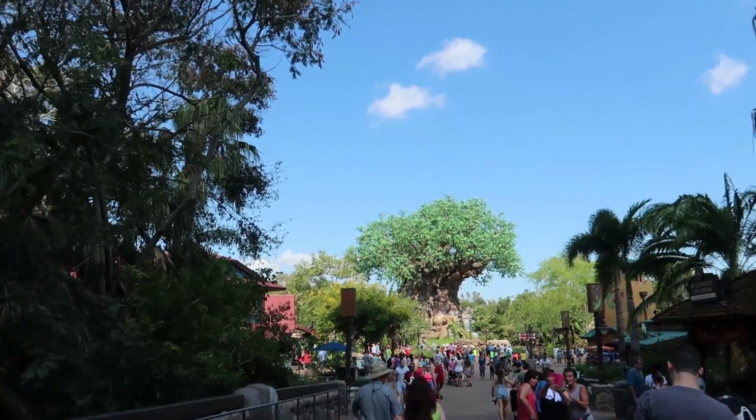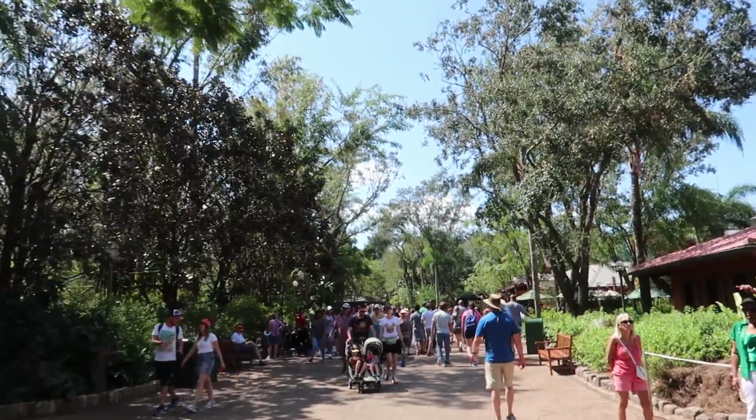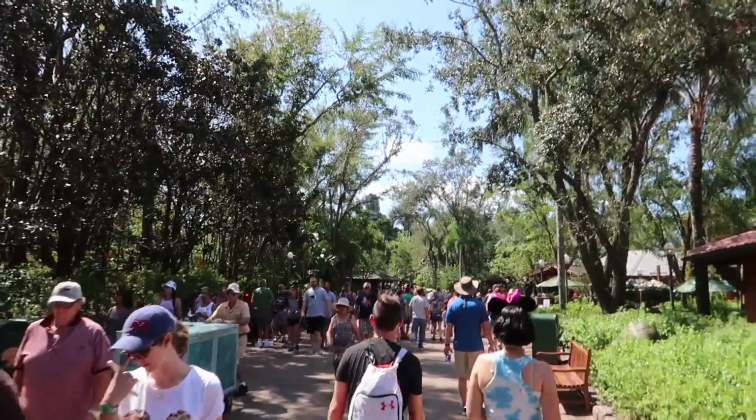There certainly is one tree that looks like it didn't take any damage during the hurricane, and that is the Tree of Life. Let's head into Pandora and see what the wait times are like and see how it fared. Should be okay. It was like 4 million light years away, right?